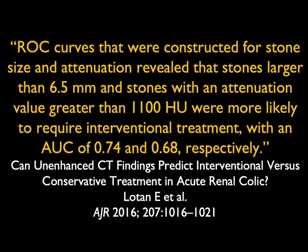This article by Lotan, region of interest curves that were constructed, revealed that stones over 6.5 millimeters and with attenuation over 1100 were more likely to require intervention, which means they were not going to pass on their own. So again, size, typically we say 6 or 7 millimeters, and now this new thing about density, over 1100, tends to be a magic number.